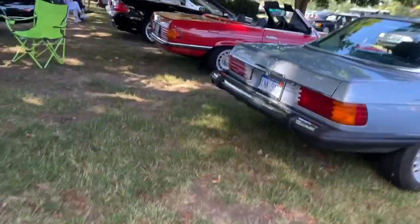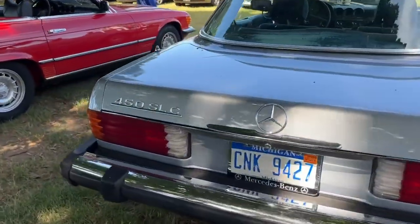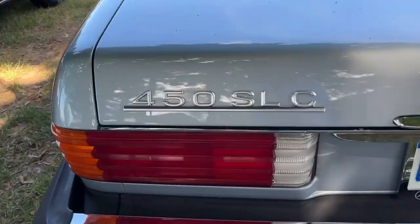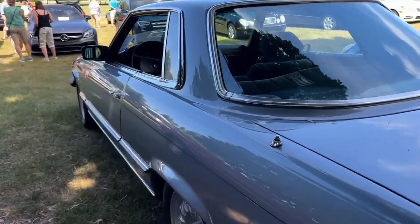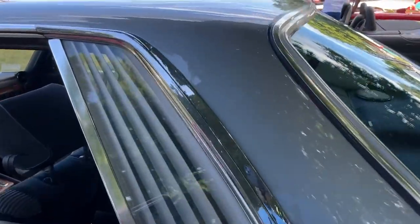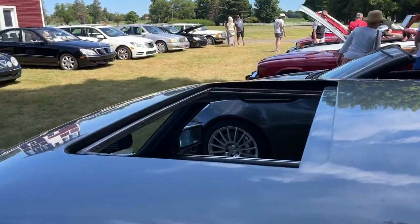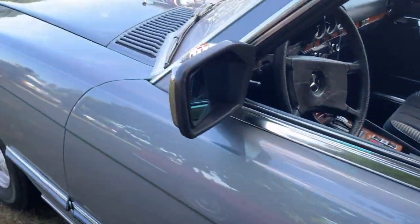Hey, guys, we back. I'm fixing to show you right now a rare car. This is a 450 SLC. And what makes this car so rare, it's not a hardtop convertible. It's all hardtop. Y'all see it? With a sunroof. Y'all see this car? And I'm gonna show you the difference in a minute.